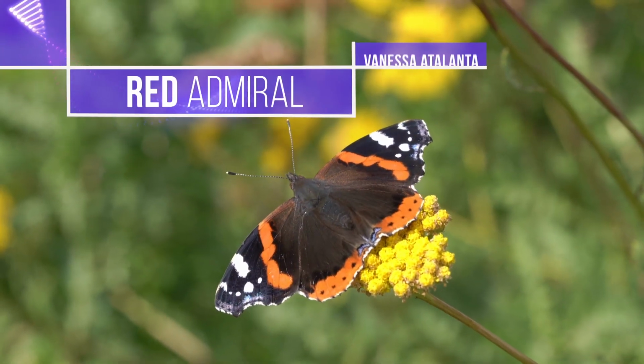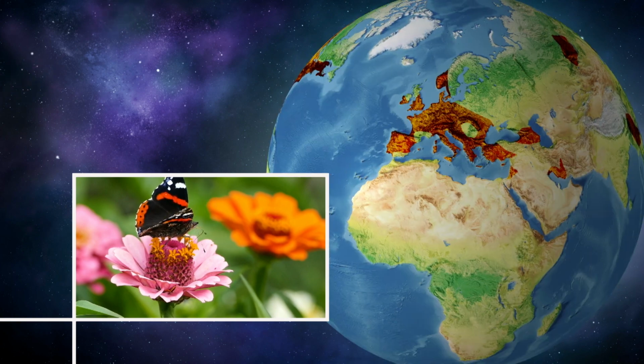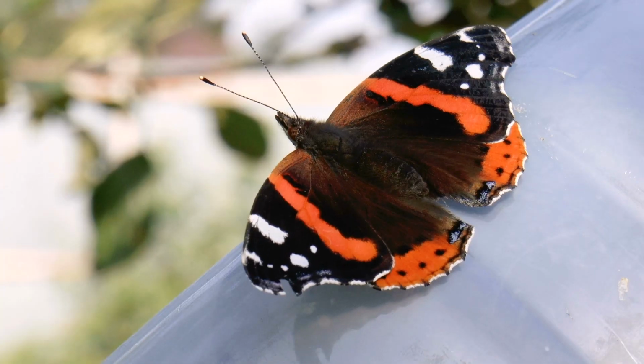The red admiral, or Vanessa atalanta, lives in the forests of North America, Asia, and Europe. They are a migratory species. Their wings are a pattern of brown and orange with white spots.